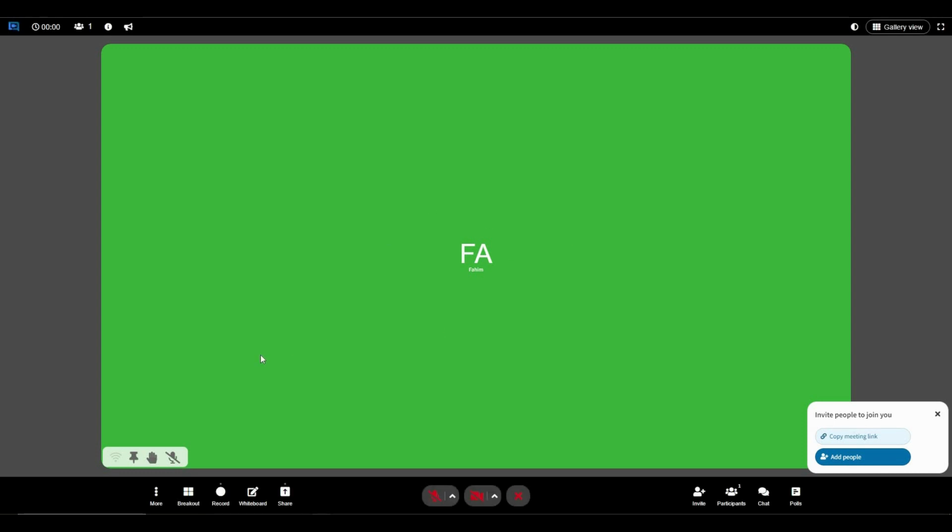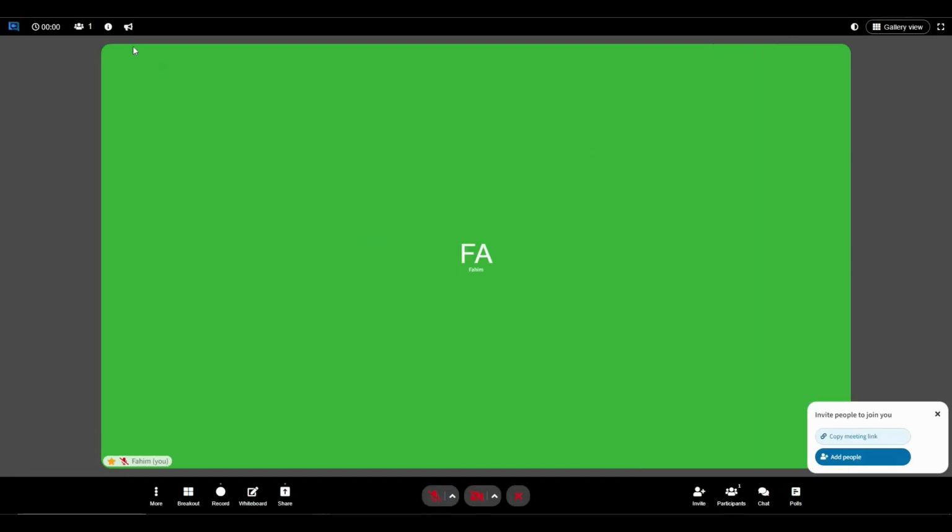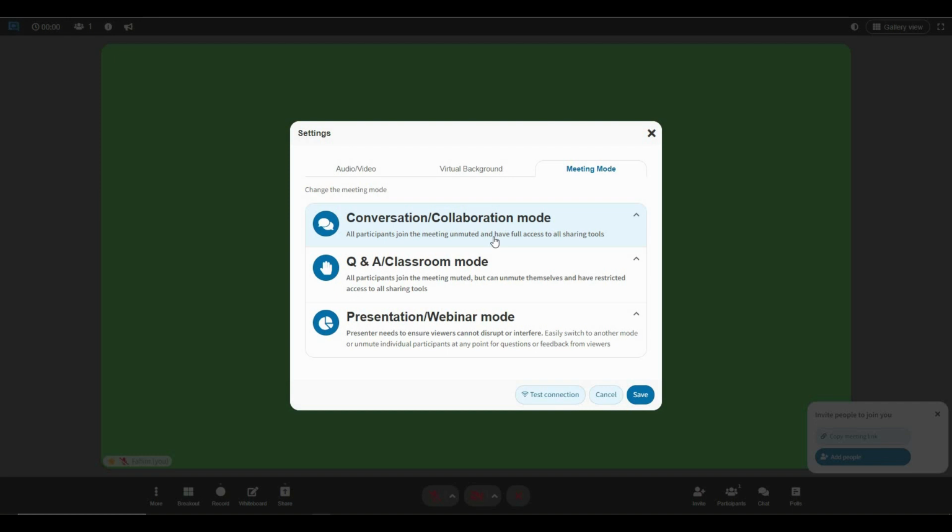So as you can see, we are currently in the meeting. From the top you can see the participants, which means the people that are currently on your meeting. You can mute all or unmute all. You can also mute a specific person from this section. You can also add or invite other people to your meeting from this invite section, and then when the meeting is going on, you can also change its mode. As you can see, it is currently in conversation mode.